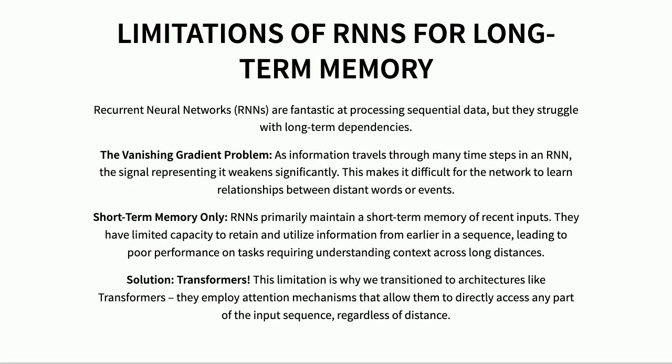Okay, so let's talk about a key problem with older models called RNNs, recurrent neural networks. They are really good at things like understanding sequences, like sentences or music notes. However, they have a serious issue when it comes to remembering things from far back in the sequence. Basically, as information passes through an RNN over many steps, it gets weaker and weaker. This is called the vanishing gradient problem. It's like trying to whisper a secret across a crowded room. By the time it reaches the end, it's barely audible. Because of this, RNNs primarily have short-term memory, meaning they struggle to truly understand context over really long stretches of text or data. That's why we moved on to more advanced models like transformers, which use attention to directly connect to any part of the input, solving that long-term memory problem.